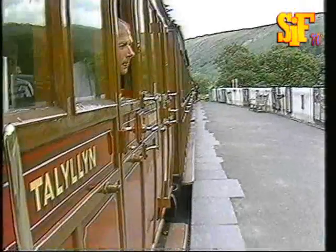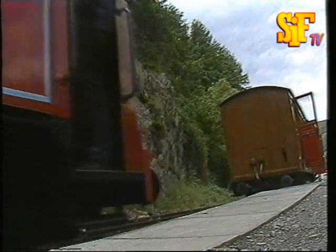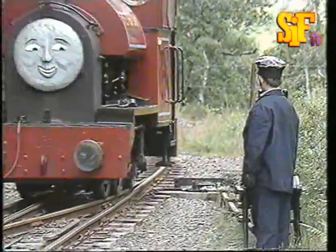Until 1976, all trains terminated at Abergynolwyn. However, on the 22nd of May that year, the line, after much hard work, was extended over the original slate traffic line to Nant Gwernol.